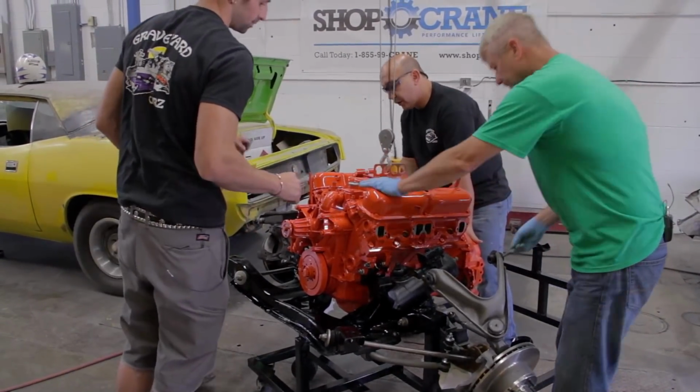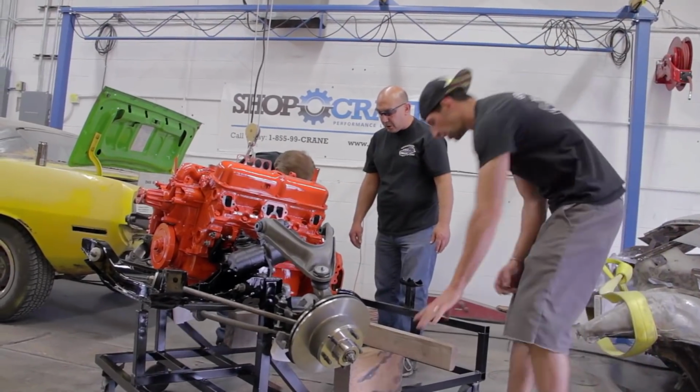The shop crane is without a doubt one of the best pieces of equipment I've gotten. It's allowed me to do everything safely, number one. Number two is, in the case where Royal or Josh or Darren don't show up, I can do it by myself. This thing's like moving butter around in a circle.